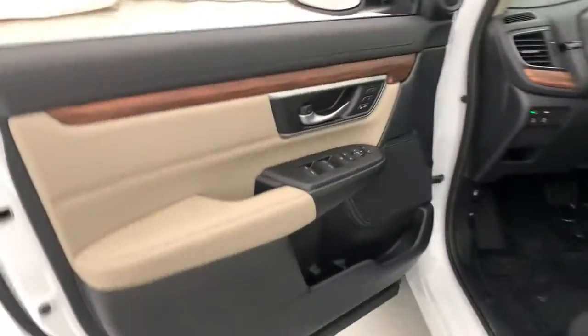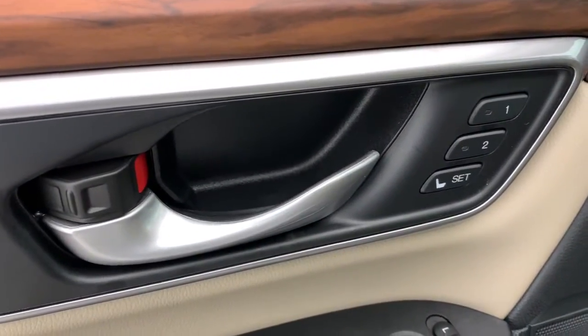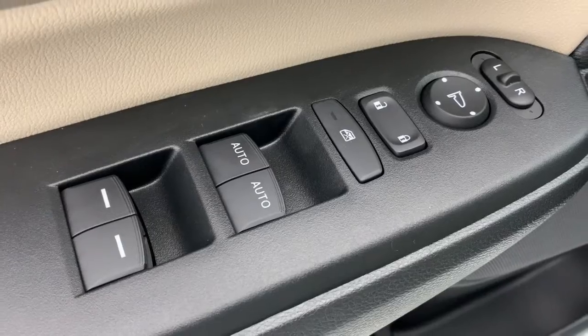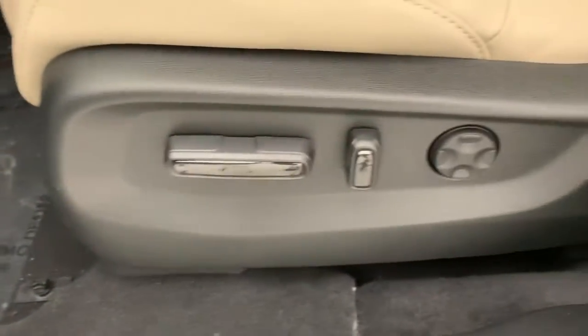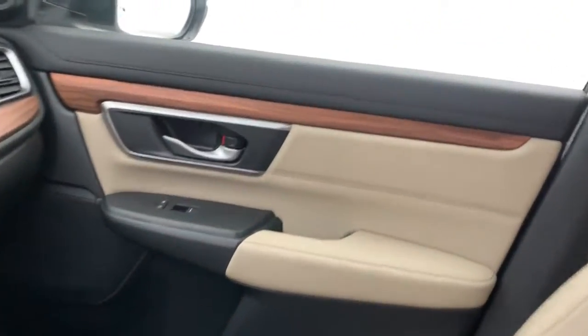crossovers. These are just some of the great options this vehicle comes with: keyless entry, sun moonroof, adaptive cruise control, satellite radio, power passenger seat, power liftgate, fog lamps, dual zone AC, power driver seat, alarm.